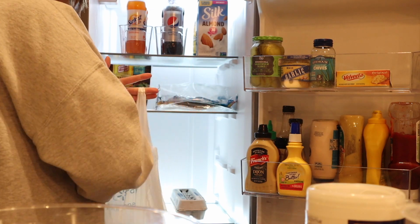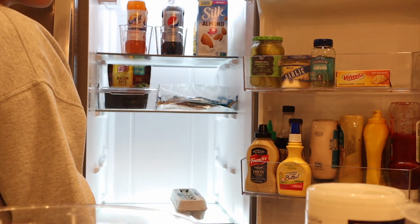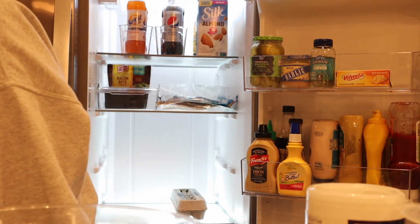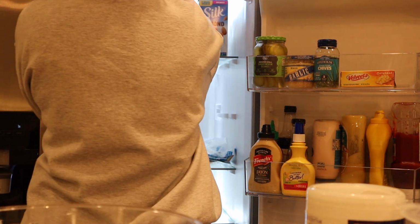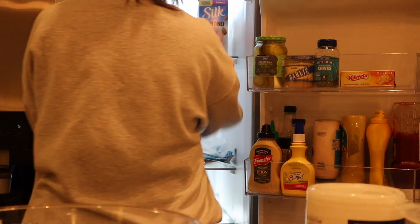But also we just don't have a whole lot in our fridge anyway. We just don't really keep a whole lot of food. So I didn't really have tons to work with. I think if it was more of a stocked fridge, it might have been a little bit easier to figure out the groupings and everything. But you know, we just gotta work with what we got and try out some different things. It can't hurt to try.